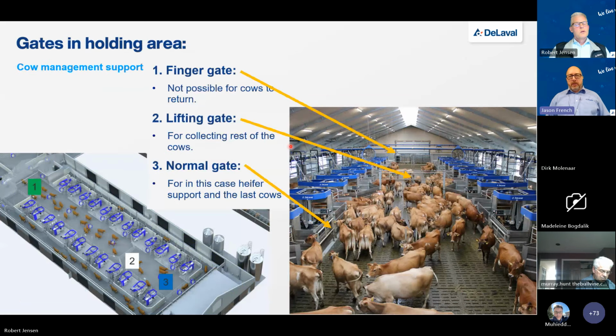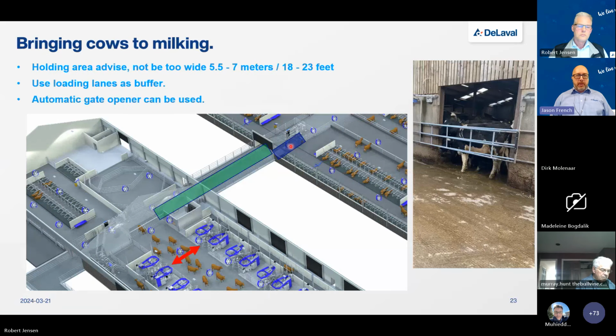While that's playing, there's a question just back about the Danish farm. Did all the cows learn the system? They had never been robot cows before.